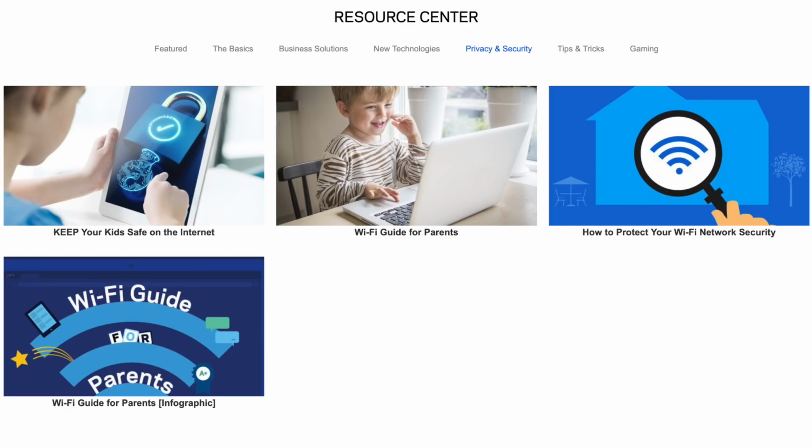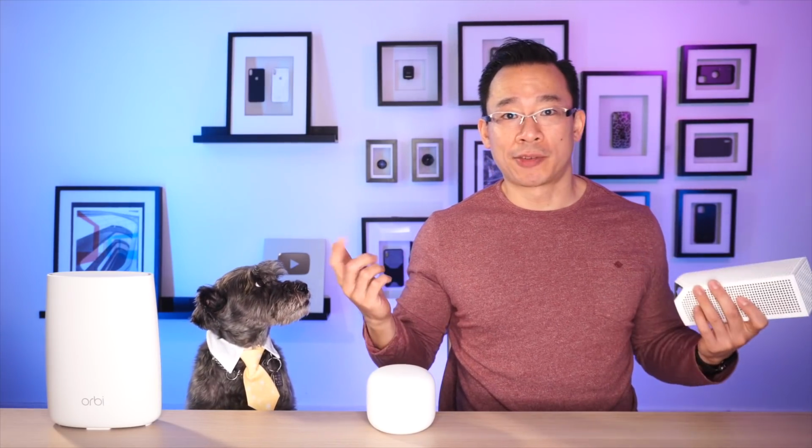Oh, Michael Scott. Now, the Linksys Velop also has parental controls, but they want you to pay for it because it's a premium service. And the Google Nest uses Google SafeSearch, which will basically block out all sexually explicit websites, but I don't know if you have the option to block out anything else.